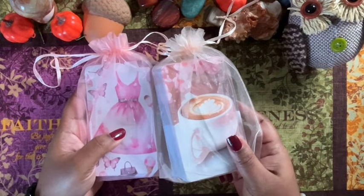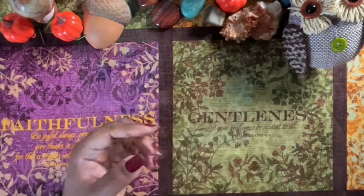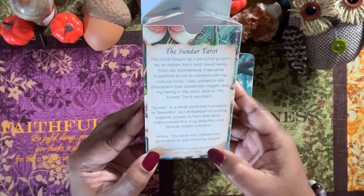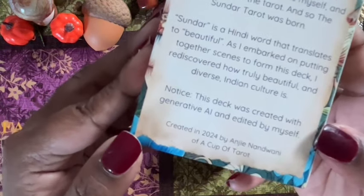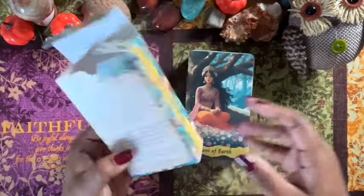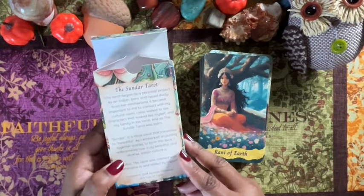So I just have this thrown on my desk, and this one I'm going to put back in the summer box. This is the Sundar Tarot by Angie Nad Wani, and she is a cup of tarot on Instagram, so you can look her up. And this I got from Make Playing Cards, on their linen stock. It says the Sundar Tarot.